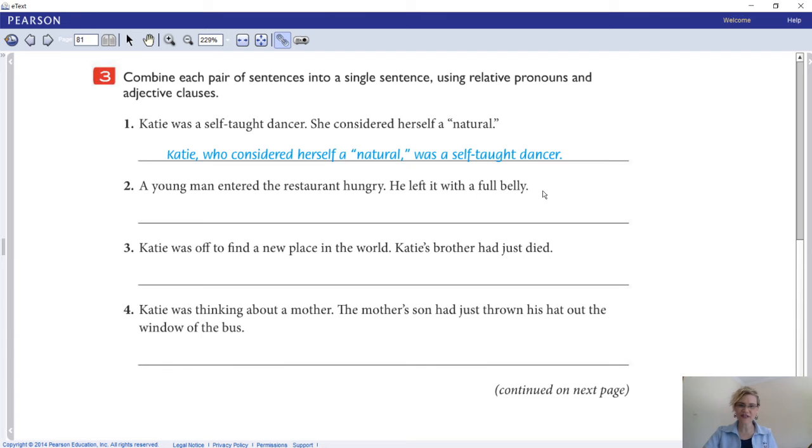So basically the first sentence is, Katie was a self-taught dancer. See? But we just insert the other sentence inside. Who refers to Katie? We use 2 commas because it's extra information. Without this clause, it still makes sense because the subject is clear. If the subject is unclear, we don't know who we're talking about, or it doesn't have a complete thought or idea, then it becomes restrictive or identifying. Okay, you're gonna do number 2 and 3 and 4. Pause your video.